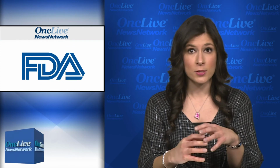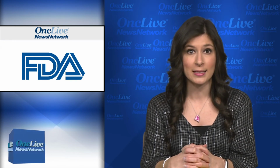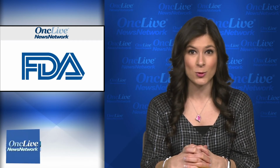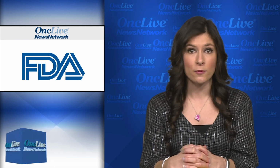In graft-versus-host disease, the FDA has added 3 months to the review period for a supplemental new drug application for ruxolitinib for the treatment of patients with acute disease who have had an inadequate response to corticosteroids. This makes the new action date May 24, 2019. The extension will allow ample time for the FDA to review additional data the agency requested from Incyte, the manufacturer of the JAK1/JAK2 inhibitor ruxolitinib.